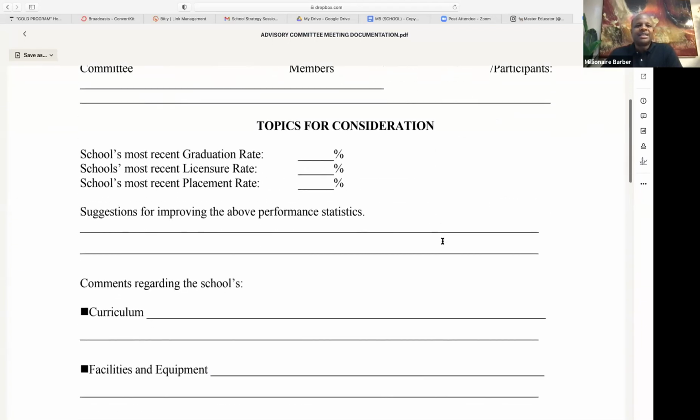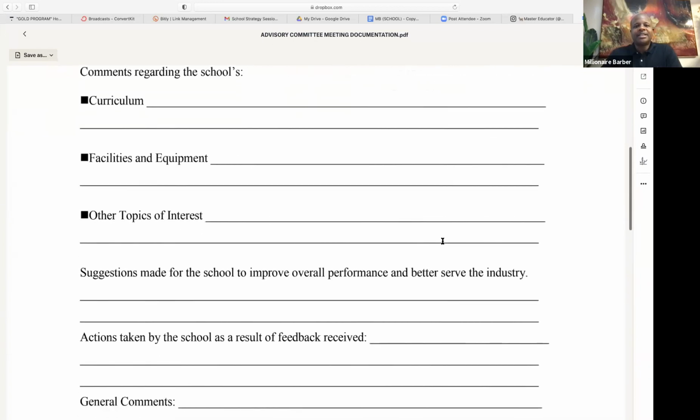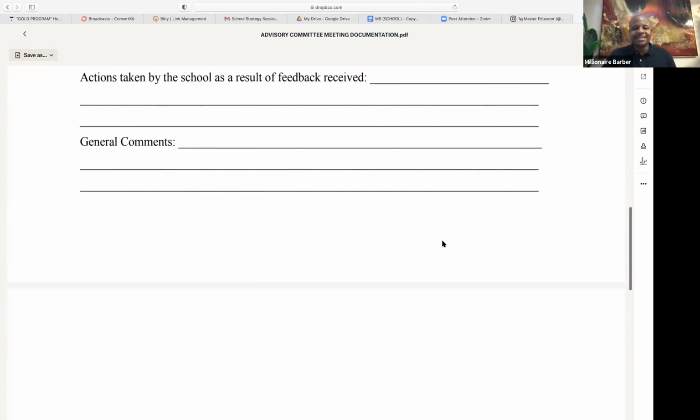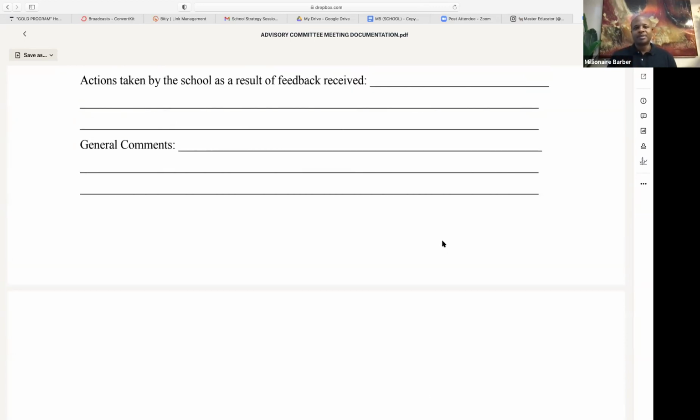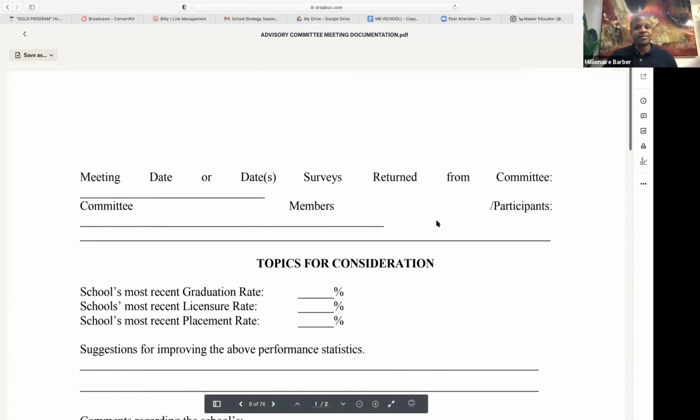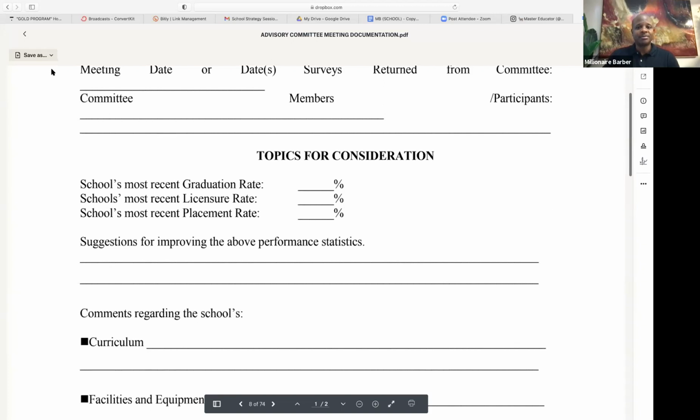My computer's going slow. This is an advisory committee survey. You got to get an advisory committee. Well, what's that? At least 3 or 4 people that's in the beauty industry. They could be a barber, stylist, school owner, nail tech, instructor, whatever, on your committee. And you're going to need their name, where they work, their phone number, address, and their position, whether a barber, stylist, owner, nail tech, all that. And then they're going to have to take these surveys. This is an advisory committee meeting documentation. Okay. But y'all get those.